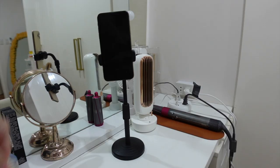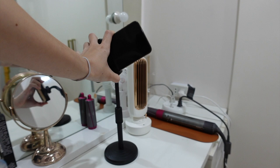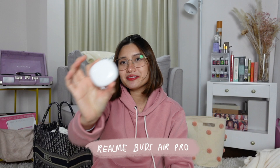And then may lock siya dito. You can use this one horizontally or vertically, however you need it. And then pwede rin siyang mabend, maganyan. Pwede rin pababa. There. And kahit mura lang siya, guys, you don't need to worry because this part of the stand is actually thick and heavy enough to support and make it stable. Next is this Realme earphones.